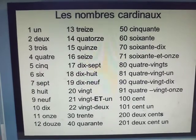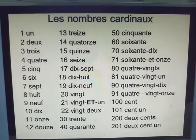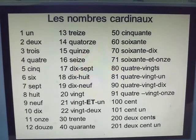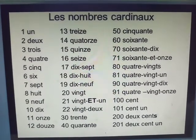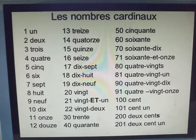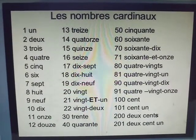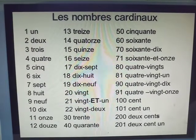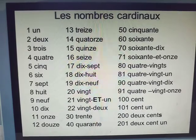30, 40, 50, 60, 70. 70 is soixante-dix, 60 and 10 makes 70. 71 is soixante et onze, 60 and 11. 80, 81. 90, quatre-vingt-dix. 91, quatre-vingt-onze.